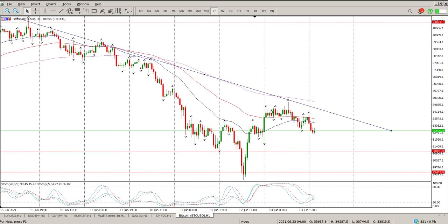Yesterday was a nothing day on most of the indexes as well, and that's pretty much what transpired on Bitcoin. Nothing really happened. Big up and then sideways. That's pretty much what happened on most indexes.